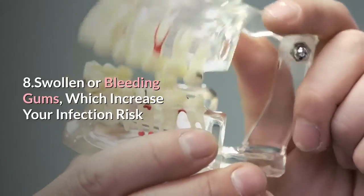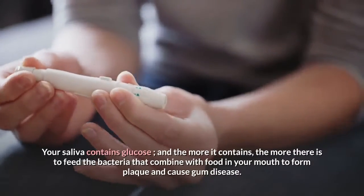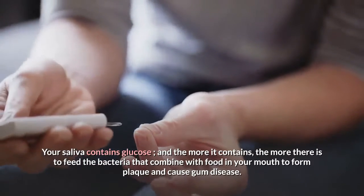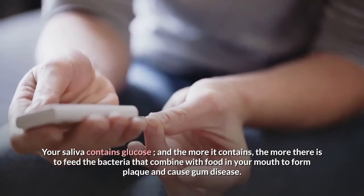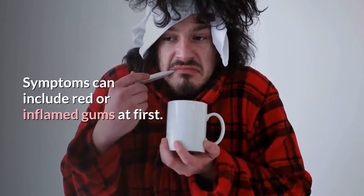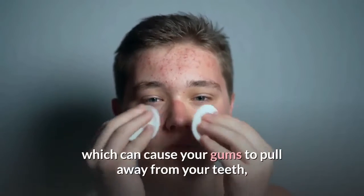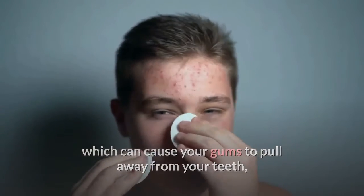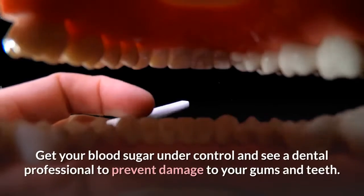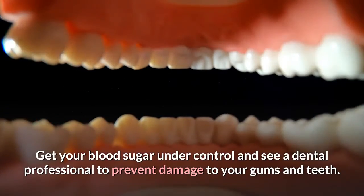8. Swollen or bleeding gums, which increase your infection risk. Your saliva contains glucose, and the more it contains, the more there is to feed the bacteria that combine with food in your mouth to form plaque and cause gum disease. Symptoms can include red or inflamed gums at first. If they are unaddressed, they can progress to periodontitis, which can cause your gums to pull away from your teeth, the appearance of pus or ulcers, or even tooth loss. Get your blood sugar under control and see a dental professional to prevent damage to your gums and teeth.